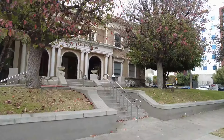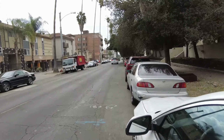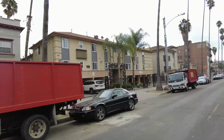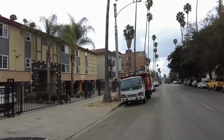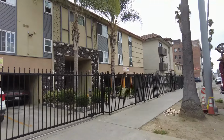This is a child study center. We're trying to go to that area. So I'm gonna cross the street. Again, always being careful because in LA, you can get smashed so easily. It's kind of like New York in that sense. So yes, we are on a street called New Hampshire. The address is 757 New Hampshire. And this is where we're at.